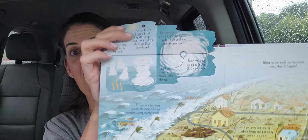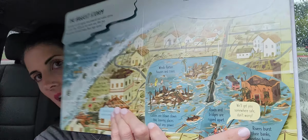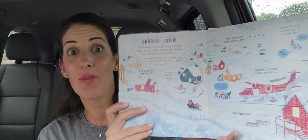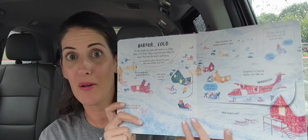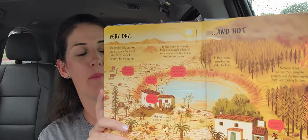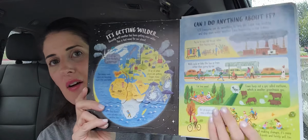So we've actually had some friends in the Houston and Galveston area who've been affected by hurricanes too, and the flooding. So we can learn more about hurricanes and what goes along with that there, and blizzards. And oh my gosh, this book, I'm like, oh, we had a massive freeze this past February where we were hunkered down for over a week here in Dallas with that big freeze, and then all about wildfires. And I know there's several parts of our country right now experiencing that.